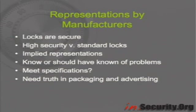A lot of the manufacturers, by no means all of them, but a lot of them, are pretty loose in their use of verbiage on the packaging relating to security. For example, Kwikset: ultra security, maximum security, the highest level of security you can get for your residence. This all needs to be taken with a grain of salt. A lot of it's just frankly not true.